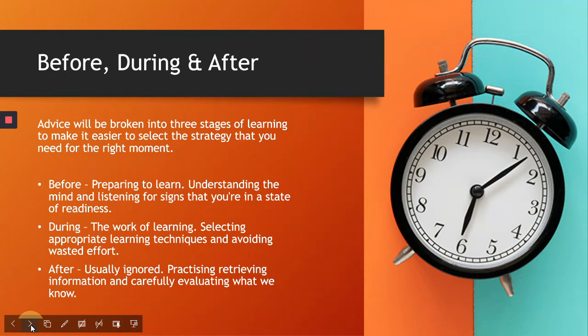And finally, the after phase is the bit that students can sometimes overlook. It's the practice of remembering or recalling information that's crucial to help strengthen long-term memory. And it's also when students carefully evaluate what they do know and what they don't know so far.